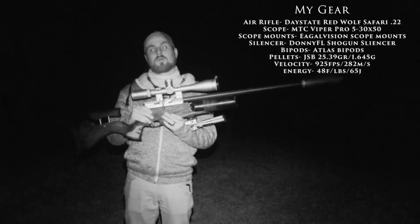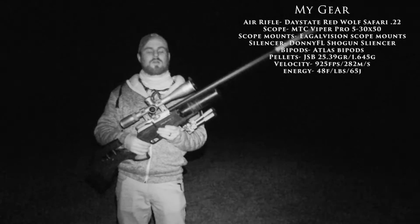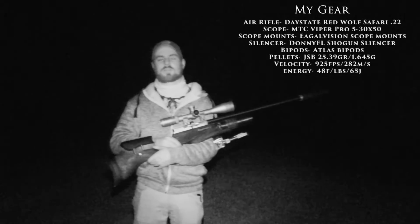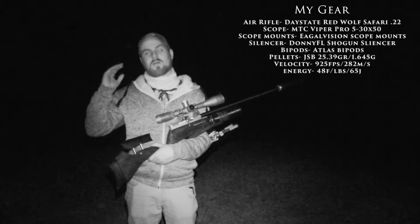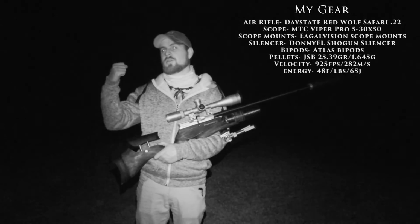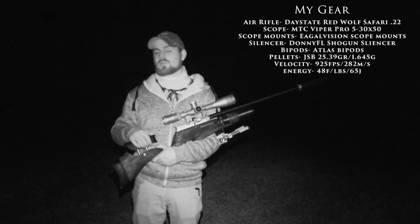Unfortunately there won't be any scope camming because obviously it's night time. So we're going to do it the traditional style like we do it here in South Africa. One guy is going to drive the truck, one guy is going to use a spotlight, and the next guy will take the shot, and we will rotate.